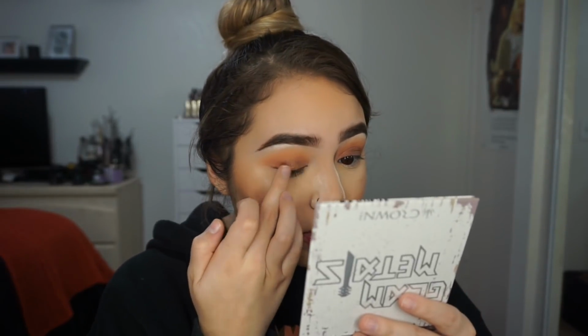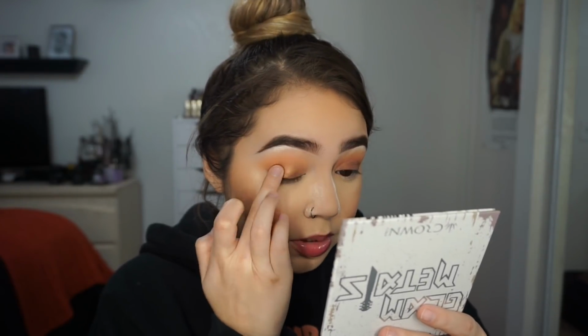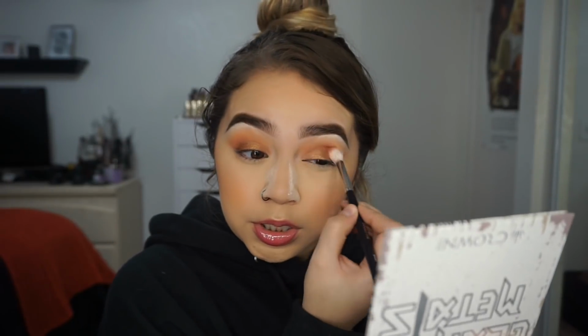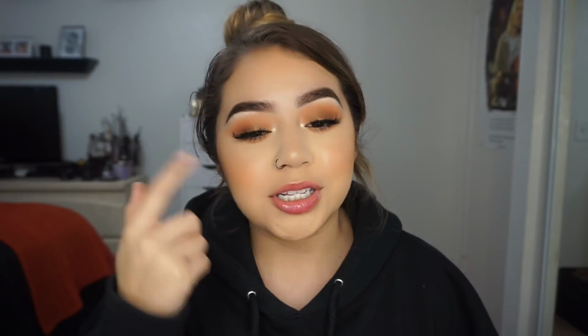Okay, at center, like, oh, that one's really metallic. Okay, I'm just mixing those two together. Back in with that reddish brown shade to blend everything together. I had just added the same colors that I put in my crease on my lower lash line.